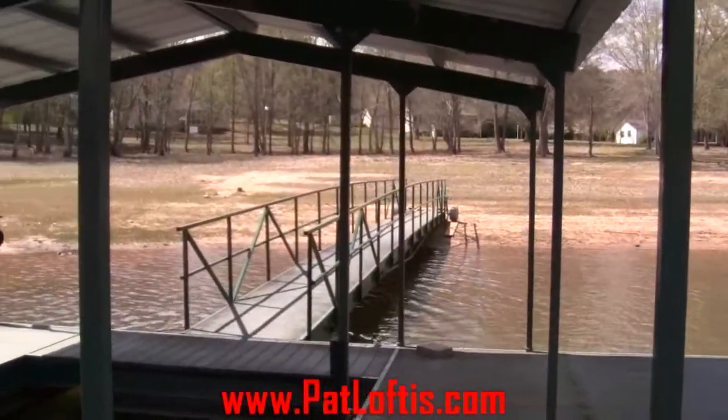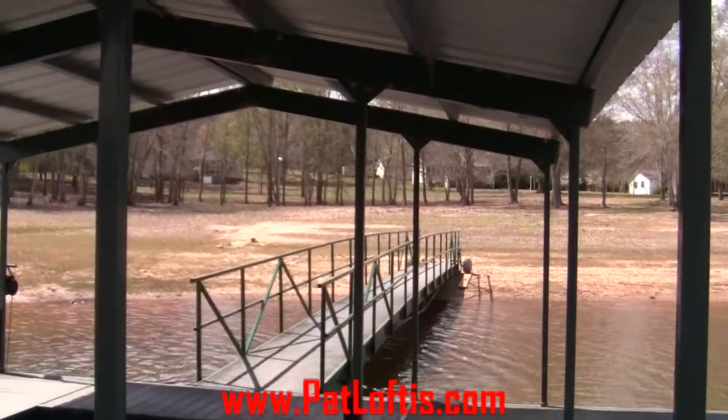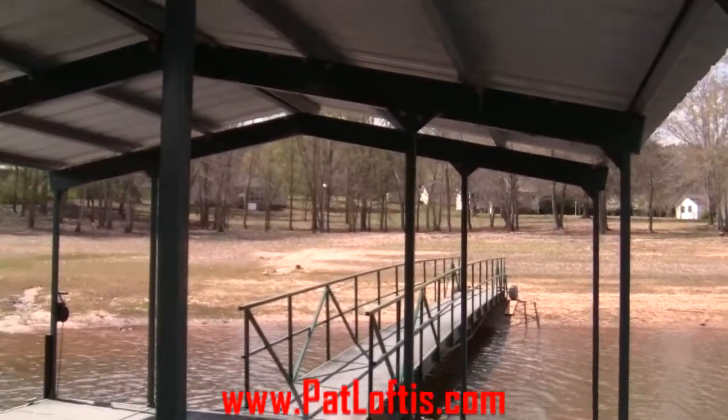I'm standing right in the slip area of the dock, and I just wanted everybody to see. I know it is a level lot, but we've got plenty of depth here for this dock. Definitely have a few feet. So no concerns there, and you have a very long walkway out. So it's easy to access, being that the lot is this level.